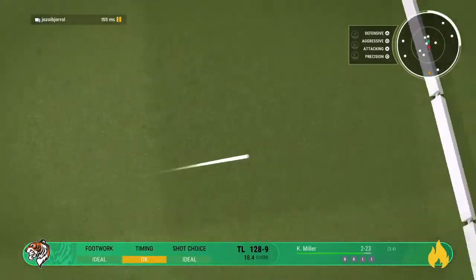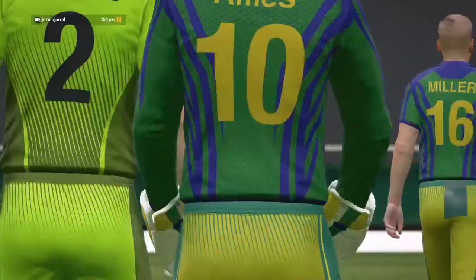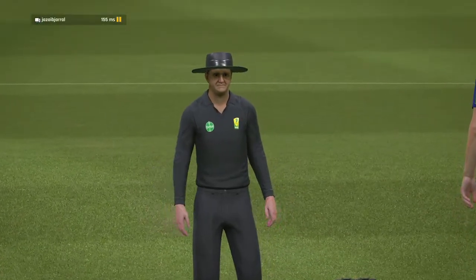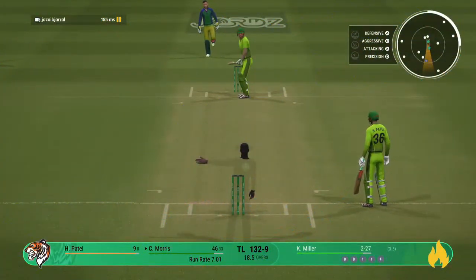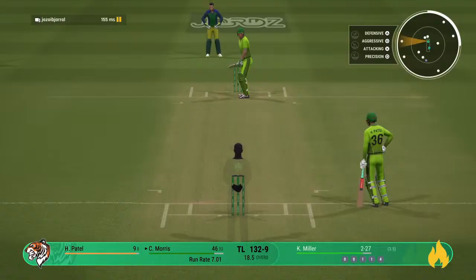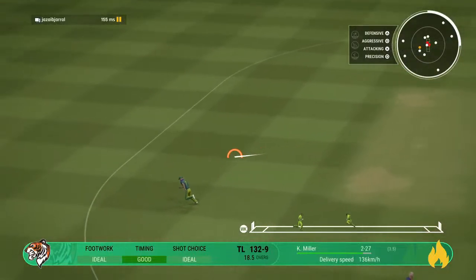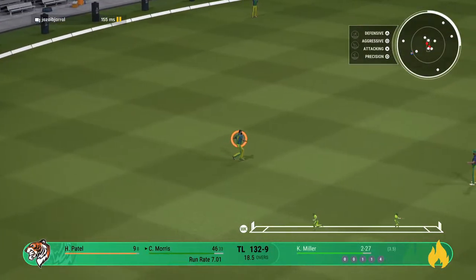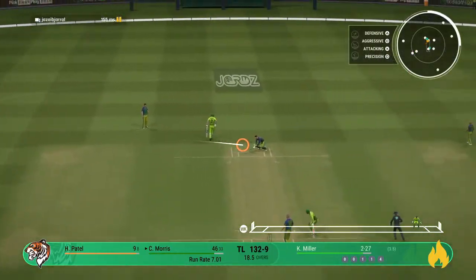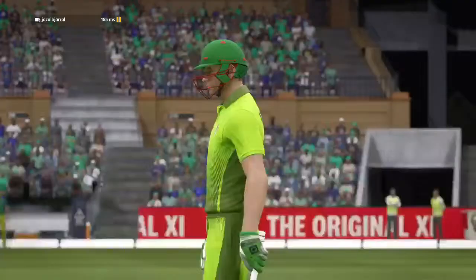Morris drills that one away. That'll be 4 more to the tally. Well, that was timed very, very well. Great shot, driven down the ground and flew over the boundary. Morris has gotten the big shot away this over. Now they can focus on playing the next ball on its merits. That's a stunning stop. That was going all the way otherwise. End of the over. The score is now 134 for 9.